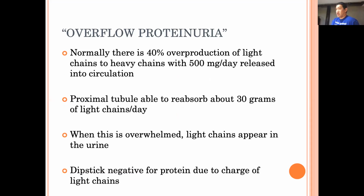So as we talked about, in this patient there was 10.5 grams of proteinuria, which is a lot. Normally in healthy individuals, there is overproduction of light chains by about 40%, and the kidney is able to filter that and reabsorb it. Only when you are creating so much of this abnormal protein that it overwhelms the proximal tubule's ability to reabsorb it do you have the protein in the urine.